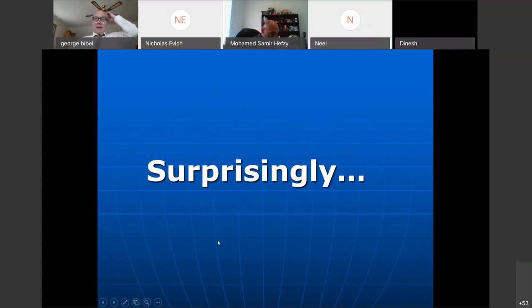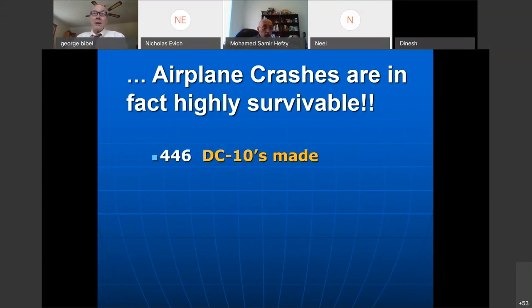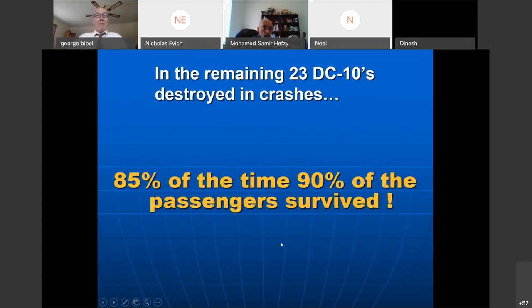One of the first things I like to stress is just how survivable airplane crashes are. Everyone assumes everyone dies, and that's simply not the typical crash. We can do a quick survey of the 446 wide-body DC-10s made. A big plane, a little bit smaller than a Boeing 747, and 27 were destroyed in crashes, but only 4 had total loss of life. A terrorist bomb, 1 flew into a mountain, which was a pilot error, and there are only 2 engineering mechanical failures. So the remaining 23, 85% of the time, 90% of the passengers survived, which is pretty amazing.